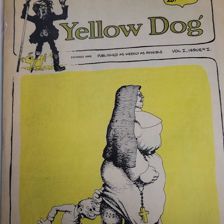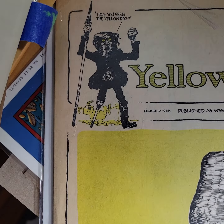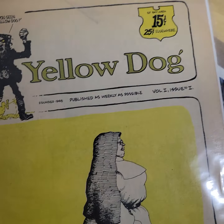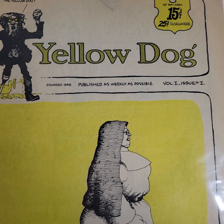And I don't think you can find Yellow Dog. Let me see real quick. I don't think you can find the comic, this one that I'm showing right now, the one comic. Let me see. Yellow Dog Underground.